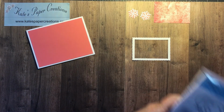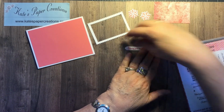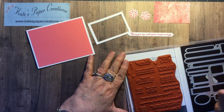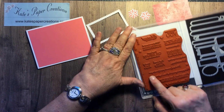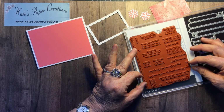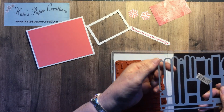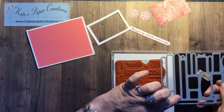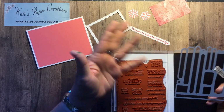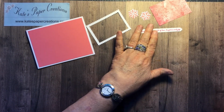So that's that piece. Then to get the sentiment that I used, which is this right here, I didn't want to cut out a whole great big sheet of the Mini Messages dies. So what I did is I took the marker, and this is the sentiment I used right here, and I took a marker and colored that sentiment. Then I just took a thin strip of Whisper White, just slightly whiter than that, and I laid it on there and pressed it. And then I put it into the Stampin' Cut and Emboss, centered this particular die cut over it, and taped it down with washi tape to keep it centered, and then just cut out that one piece with very little scrap. So that's how I created that. And it says, hoping your day is full of love, laughter, and joy. Then it's going to be a birthday card, of course.